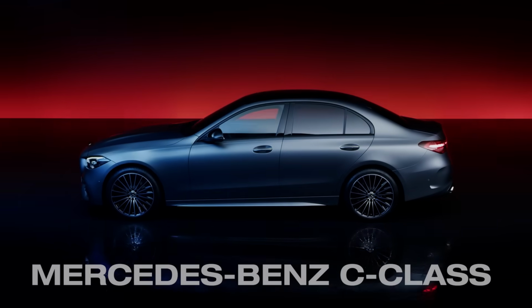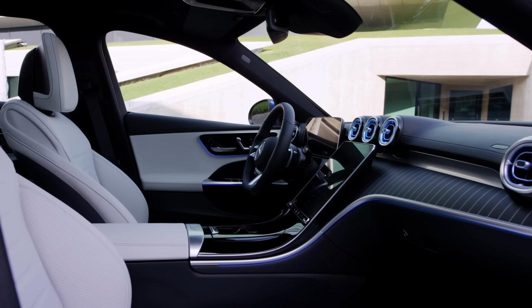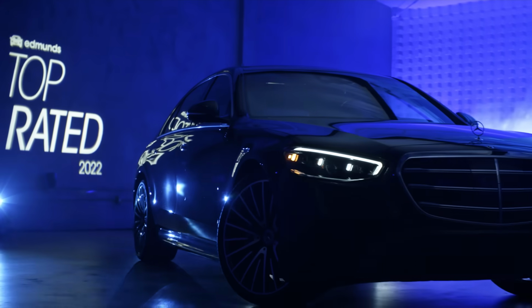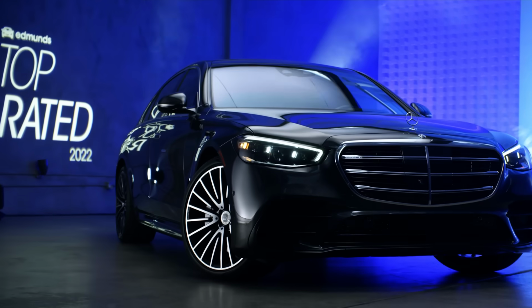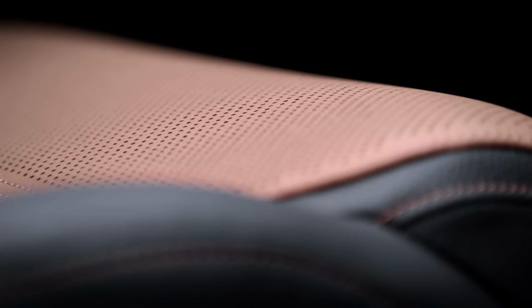The world might be obsessed with SUVs these days, but the launch of a new Mercedes C-Class is still a big deal. Inside and out, it takes its lead from the new S-Class, which is no bad thing. The S-Class is Edmunds' top-rated luxury sedan for 2022. There's a plethora of new tech, and almost everything's controlled by a curvaceous touchscreen interface.